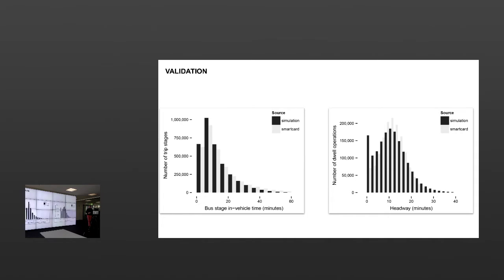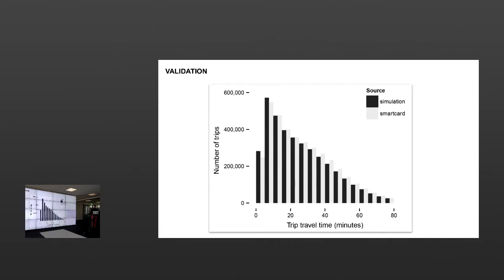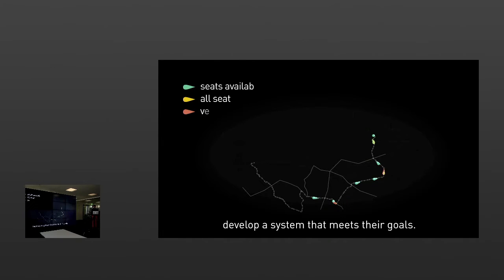And all in all, you can see that our simulation gives you a pretty accurate representation of the observations as well. Also with regards to trip travel time, which makes us confident that actually the results we are producing are relevant. And if we can reliably regenerate what is being observed today, it's then the claim that you also can change the system and in a reliable manner test future design configurations.